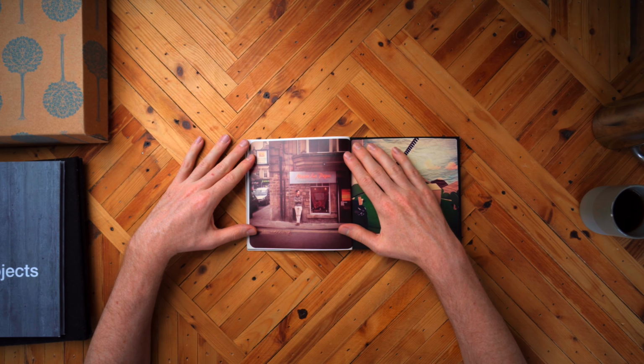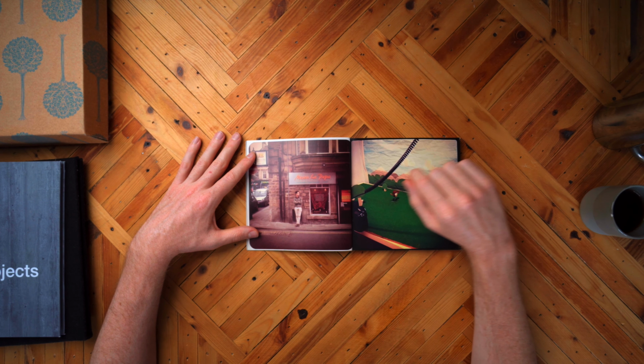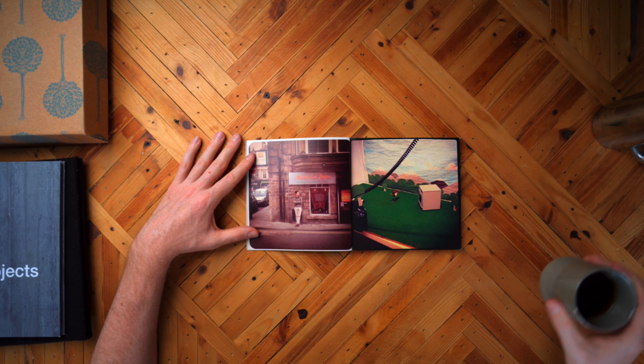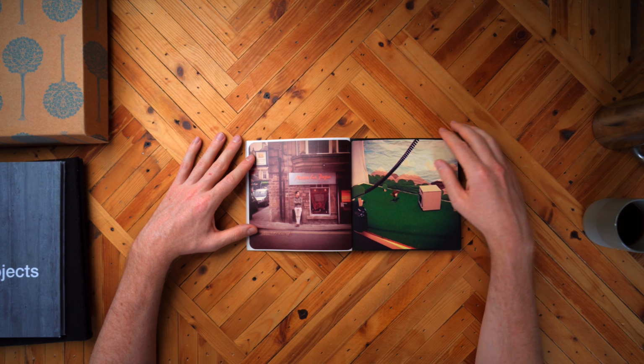So here's the first ever picture I took on Instagram. I remember this day. I was sat in a coffee shop in Huddersfield called Coffee Evolution, and I downloaded the app. And I was like, I don't understand this app. It's a pretty shitty photography app.